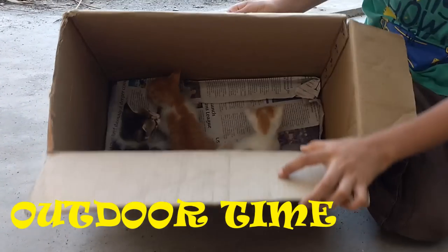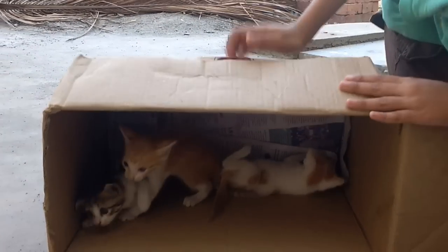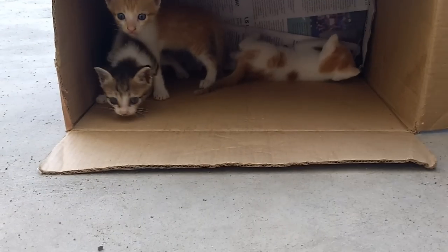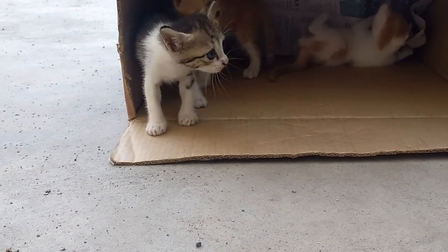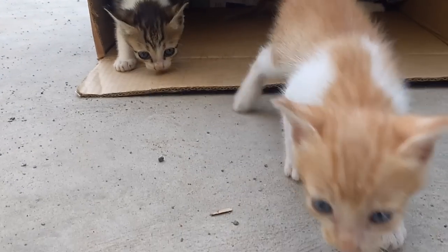With the Incredible 3. Come on out. Come on. Here they come. Violet is coming out first. Come on. Then Dash comes out completely.